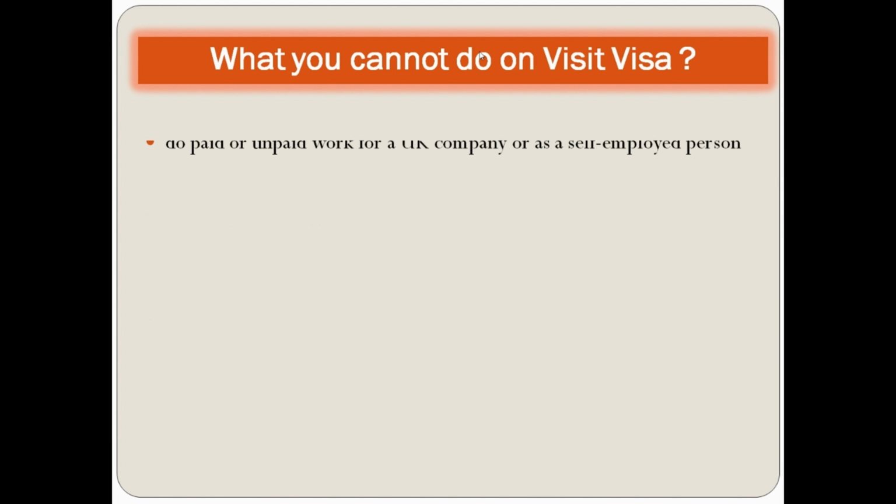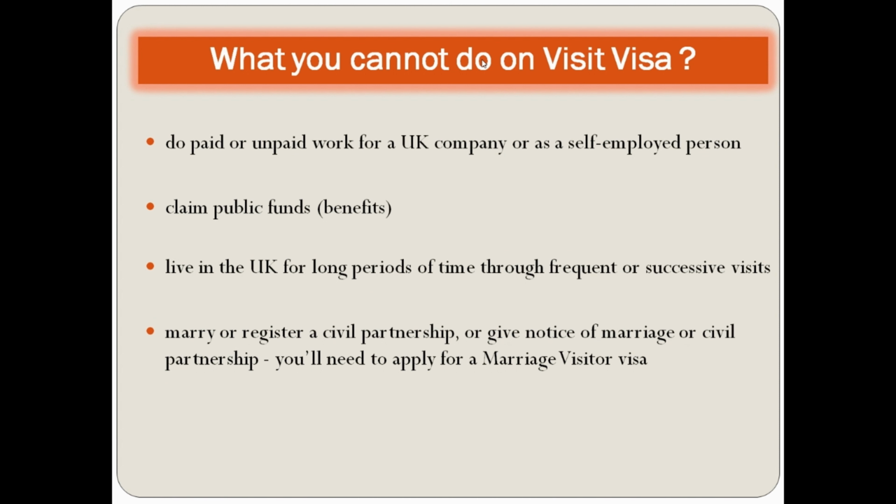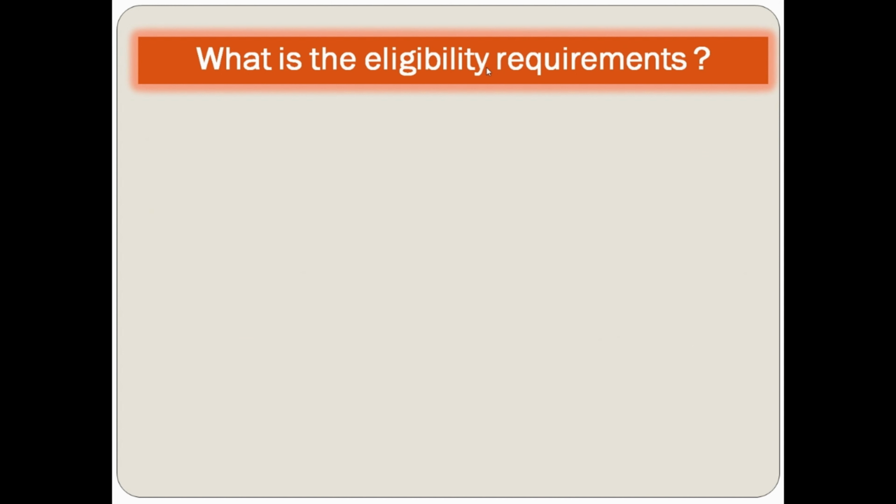But what you cannot do on a UK visit visa is, you can't get paid over there. You can't claim public benefits. You can't claim any pensions, etc. You can't live in the UK for a long period of time, or get married or anything. If you want to marry someone, you need to apply for a spouse visa.